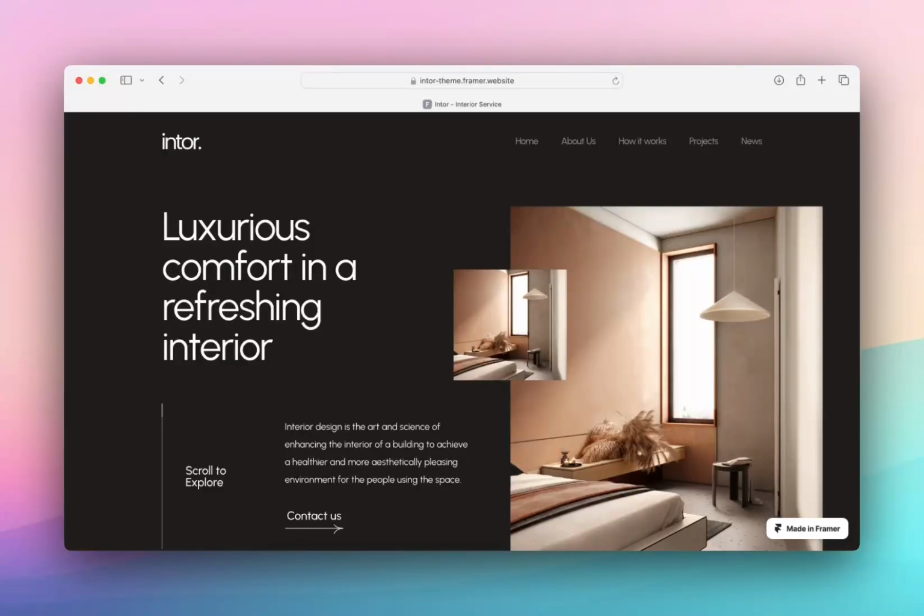This is one of our very own Framer themes, which is available to buy on coastalthemes.com and from the Framer marketplace. This is Intor. It is a perfect theme for an interior design business or any business where you want a lot of imagery, you want a really clean layout, and specifically for this theme, we've broken the grid here.